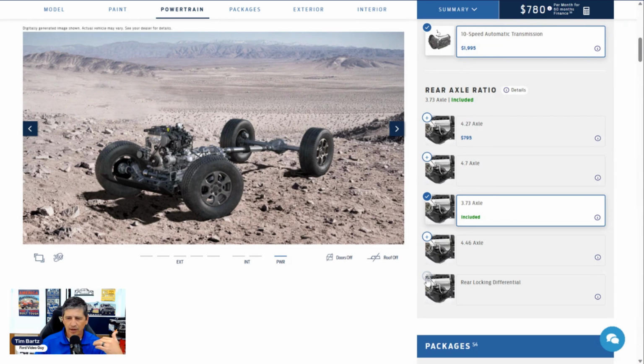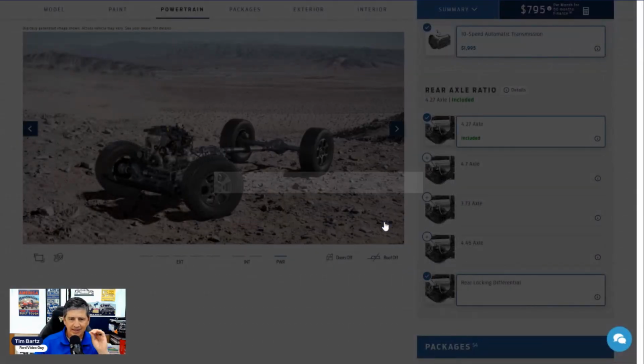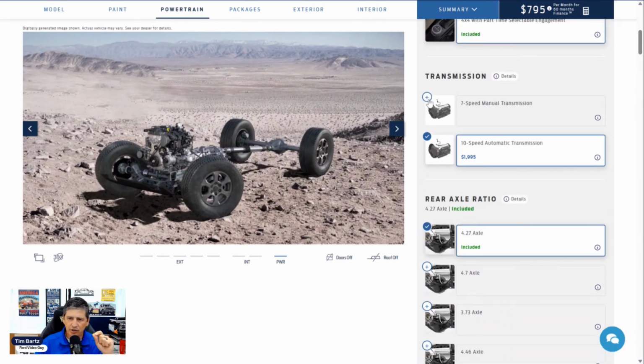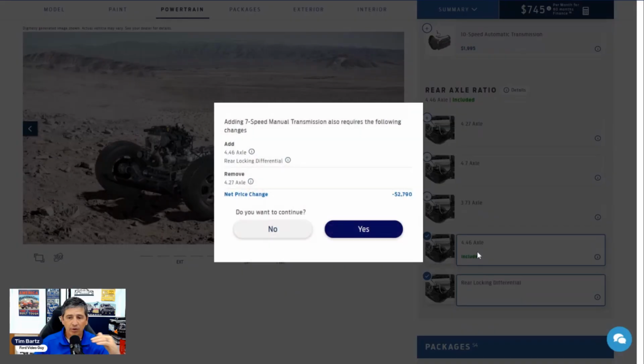Now, to get the 4.27 for the automatic transmission, you will need to add the rear locker. If you add the rear locking differential, which I recommend, by the way, even if you don't think you're going to take it off-road, it's $800 and it's going to be worth it. That gives you the 4.27 gear ratio. But if you have the manual transmission, you'll notice that it will change to the 4.46. So you're going to get the 4.46 on the manual regardless.